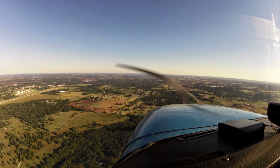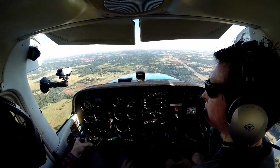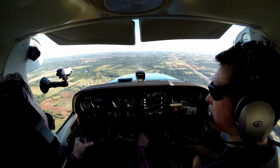Guthrie traffic, Cessna 20464 is on left downwind for runway 16. We have traffic inside leaving the runway at Guthrie. Go slow here. Let's go slow to stay behind him in case he yanks out this way.